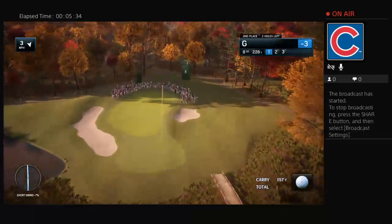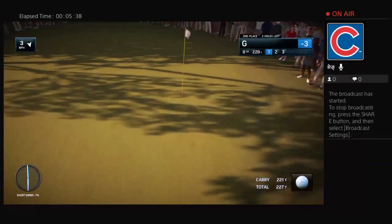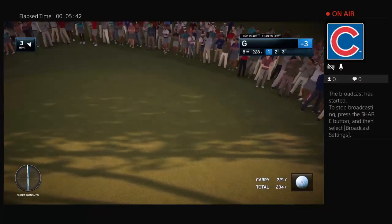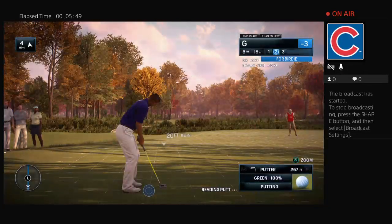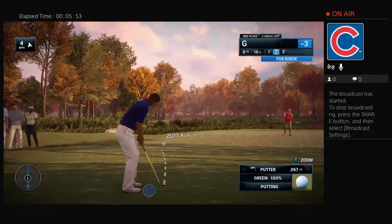Well, this one should be safely on deck here. Well, that's how you play the game right there. Knock it on the green and give yourself a good look at birdie. Really? This is an awkward length.